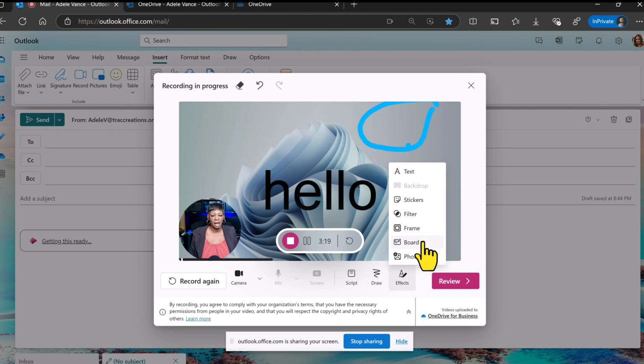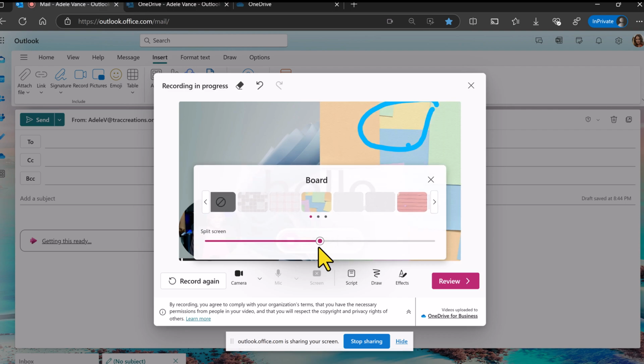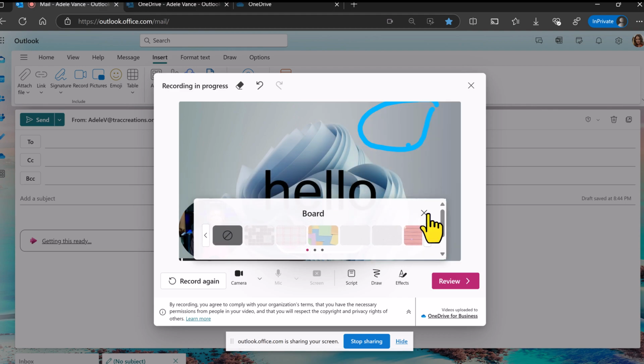More effects. I have a board, which is like a whiteboard. This is really neat. I'm going to just choose this one. You have this slider to control the size of the split screen. I can make this none, or I can make this full screen. So 0% is full screen, and then 100% is no split screen. So keep that in mind. I'm going to choose none again.